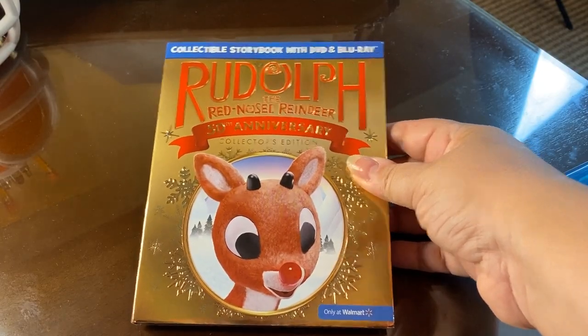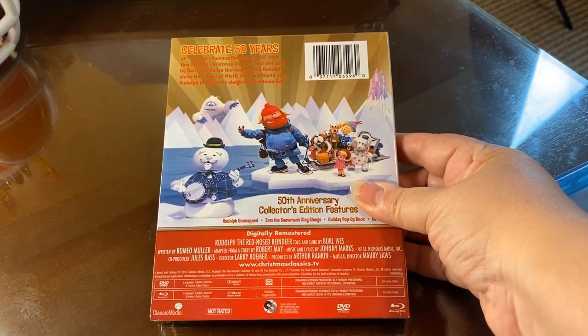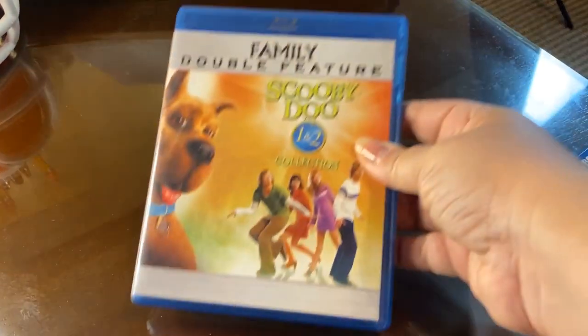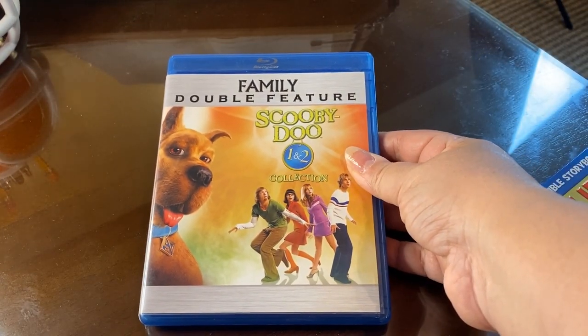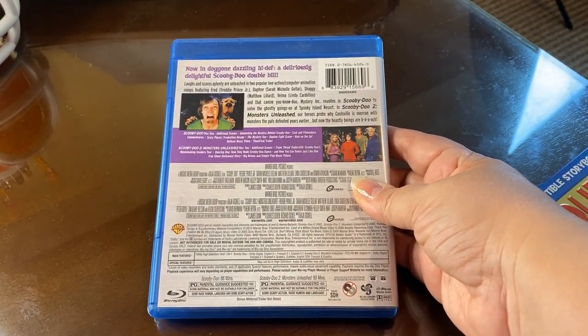Rudolph. Love watching this one. Bumbles is probably our favorite character. We love Bumbles. Scooby-Doo 1 and 2. My gosh, we've seen these so many times. Another one where both boys enjoyed watching them.